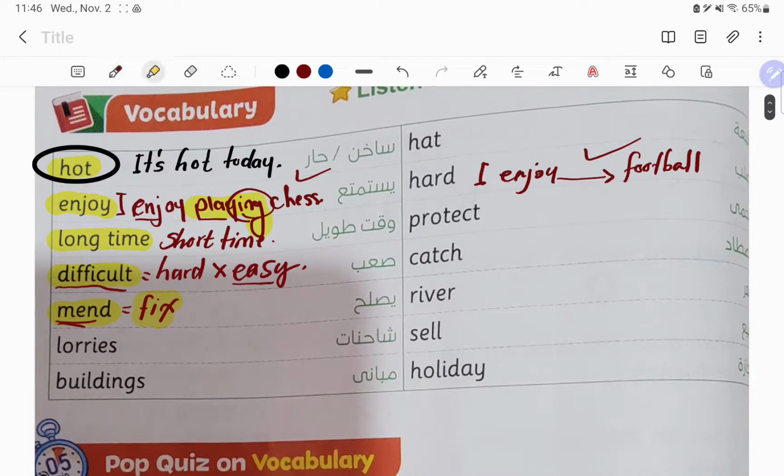Alright? Moving on to the next one, lorries. One more, lorries. And lorries is plural يعني جمع. المفرد بتاعها طبعا هو lorry. خد بالك الناون ده lorry آخره y، وعشان انا جمعتها انا قلبت الواي لـ I وضفت الـ es.